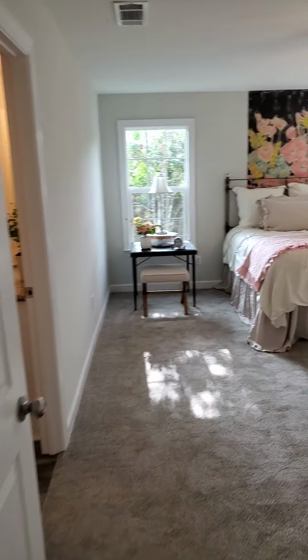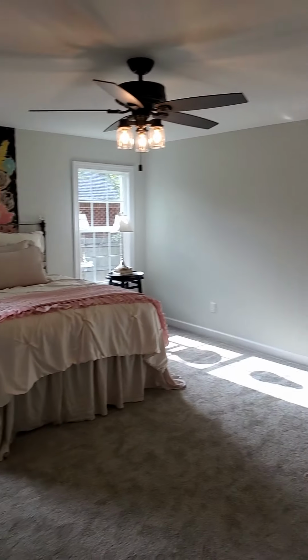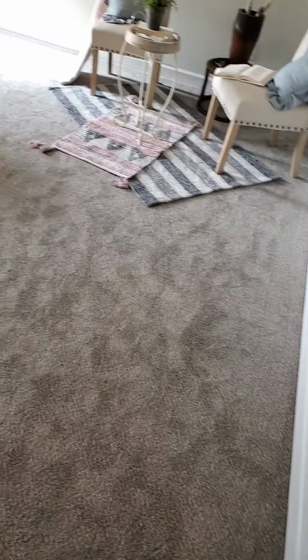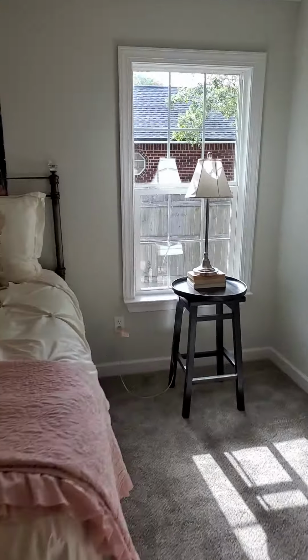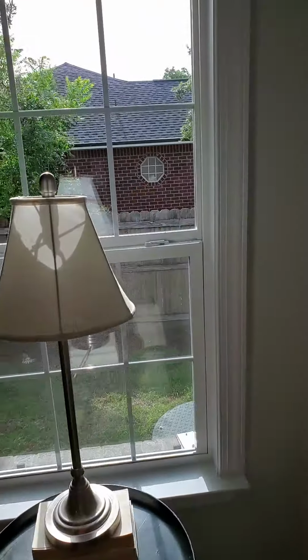So here's your master. Nice big space. Carpet's pretty cushy too. And then your side yard.